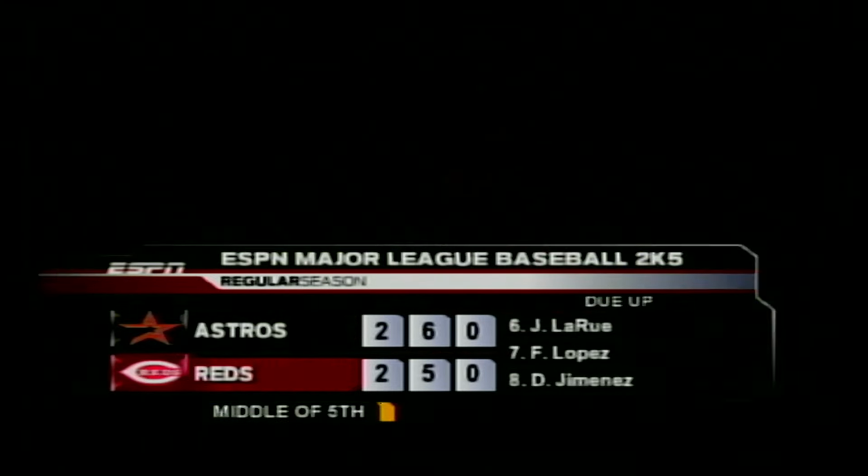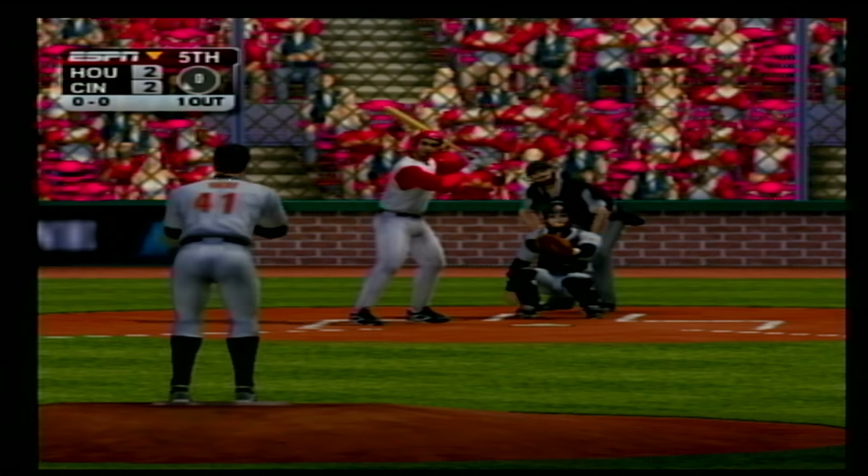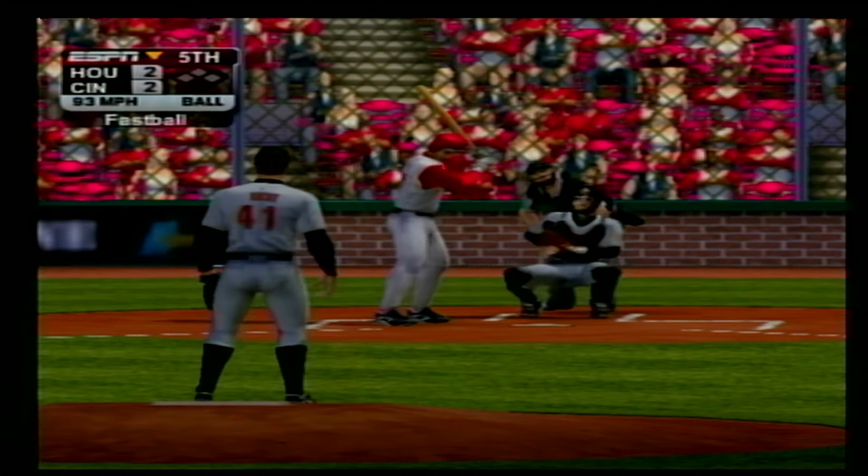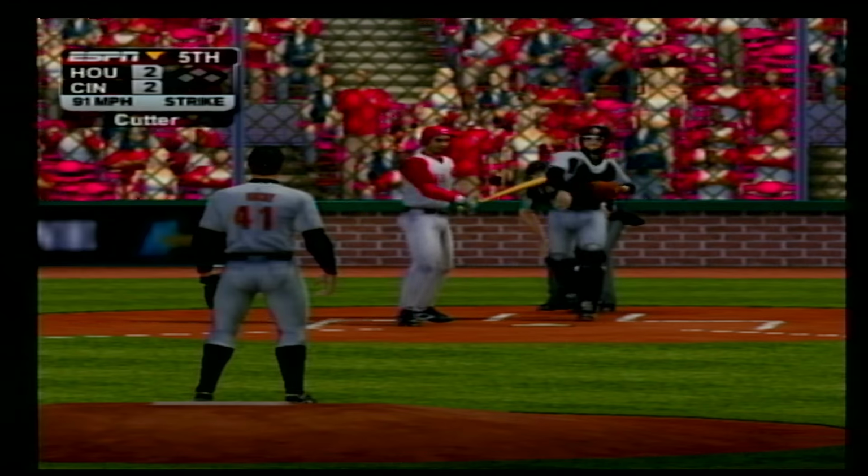Lopez, a switch hitter batting left-handed. Bases empty, 1 out. First pitch on the way. Ball 1. Off the plate with a fastball, 1-0. Almost like behind him. Now the 1-0 pitch. Hey, 1-1. Now the 1-1 pitch. Wow, excellent movement to the cutter, and it's 1-2.